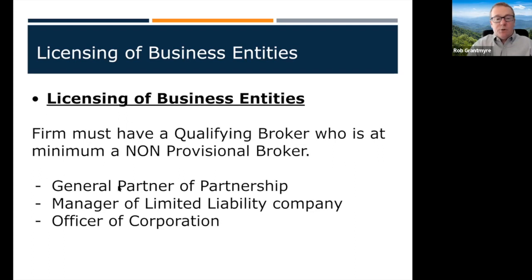Funny enough, medical practices work the same way. You can't just start a medical practice as just some person that wants to own a dental office. Somebody in the ownership group needs to be licensed to practice medicine. Similar to real estate, somebody in the ownership structure must be licensed as a full broker, non-provisional broker, to be able to conduct real estate activity.